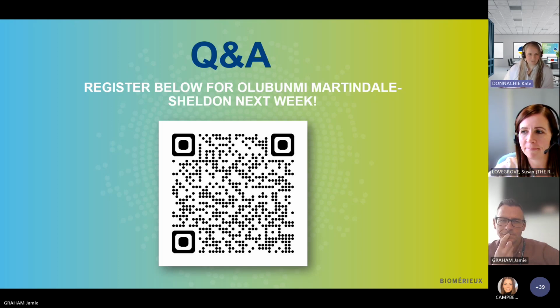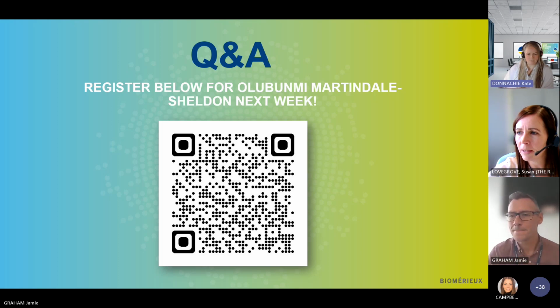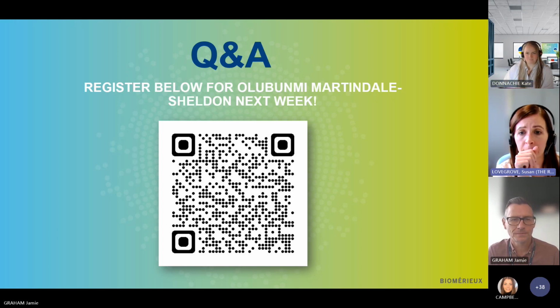Good. Do you use molecular platforms that link in with WASPLab, or do you use standalone platforms for molecular testing? So they're all standalone. Yeah, they don't link. Yeah, it's just the core micro.